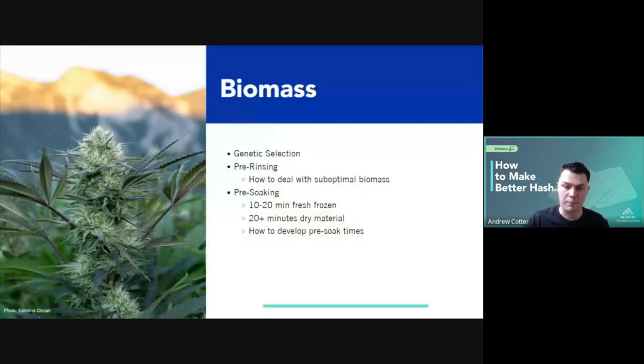Sweet. So biomass. Of course, with solventless, biomass, the material you're working with, your input material, is going to be one of the most important factors. As they say, fire in, fire out. In my opinion, this starts with genetics. There have been a couple of breeders who over the last few years have really been developing strains that are specifically centered towards solventless extraction.